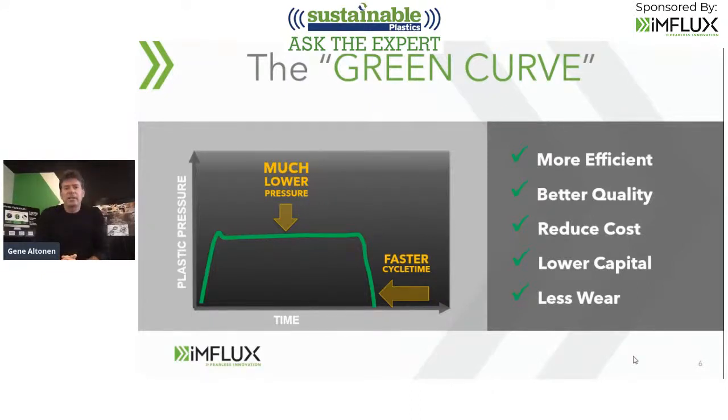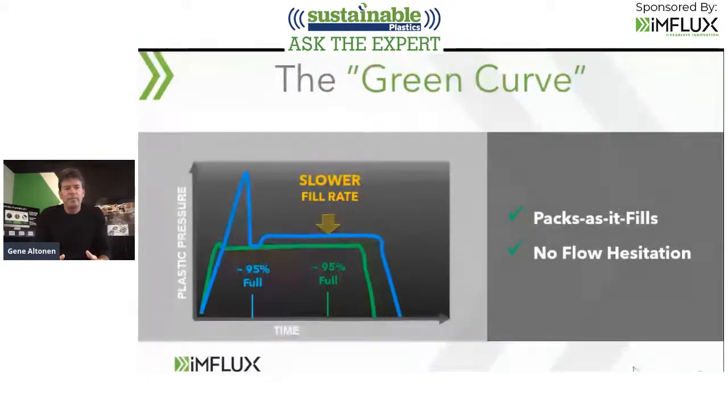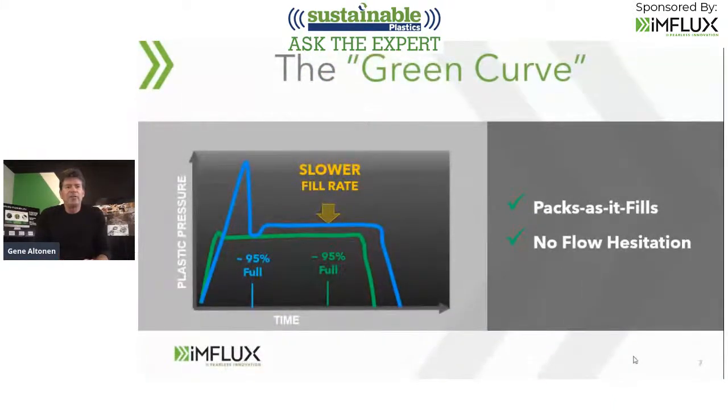So if we jump to the next slide, there are kind of two big areas that are important to how this process works. One is that it's a process that packs as it fills, and another is that there can never be any hesitation in the flow front in this process. So let's take those one at a time. So if we go to the next slide.